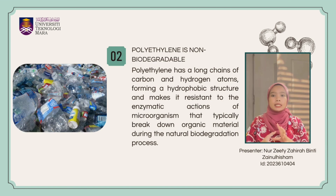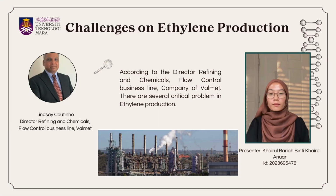Next, polyethylene is non-biodegradable because polyethylene has a long chain of carbon and hydrogen atoms, forming a hydrophobic structure and making it resistant to the enzymatic actions of microorganisms that typically break down organic material during the natural biodegradation process. Other than that, polyethylene has a high molecular weight that consists of very long chains of repeating units. The size of the chains makes it difficult for microorganisms to break down into smaller pieces, hence it cannot be decomposed.